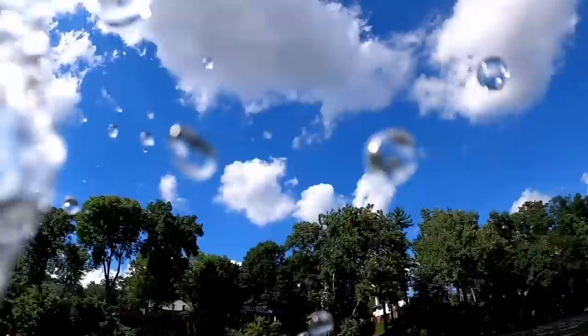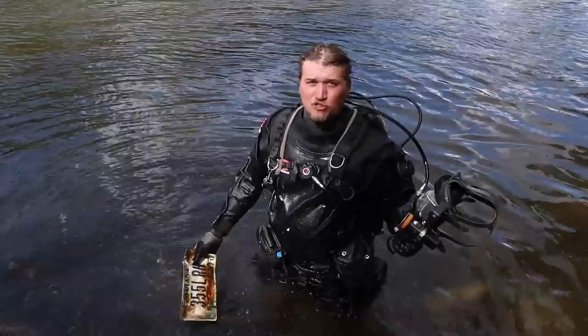Finally got to that first car. What'd you figure out? I got down there. Visibility was great. The curve was bad until I got down to the bottom, then I was fine. And I kept finding a bunch of stuff.